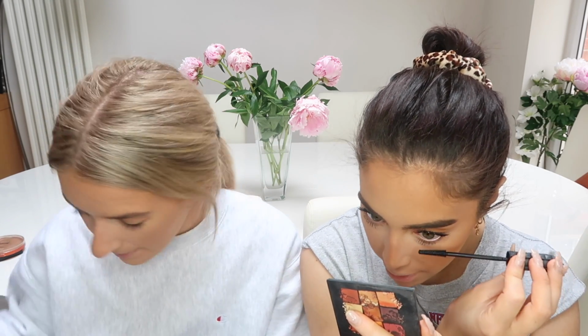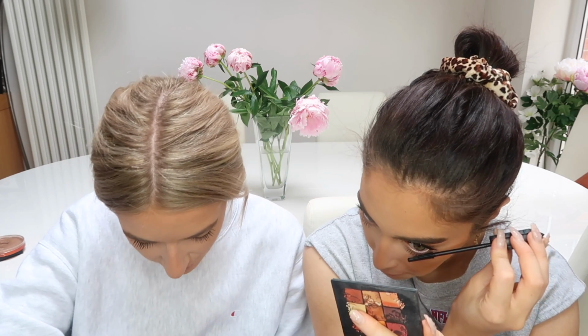The bottom lashes, something we never really used to do actually. I'm not sure if we did this in our... now I can't. I've got mascara on my eyelid. Great. Uh-oh. But now we can't go without it. Really makes a difference. Okay, so then once Cinzia's done that, last step is lips, am I correct?